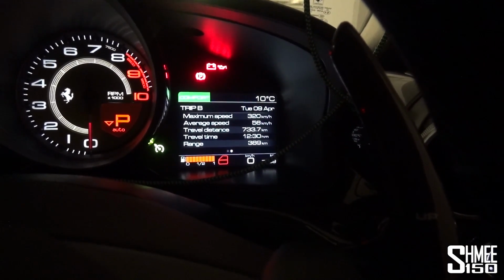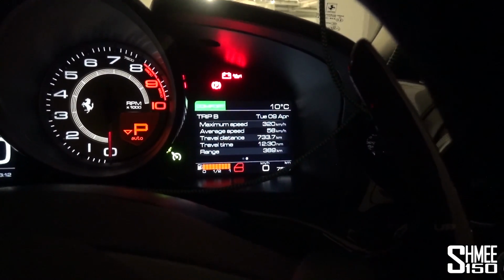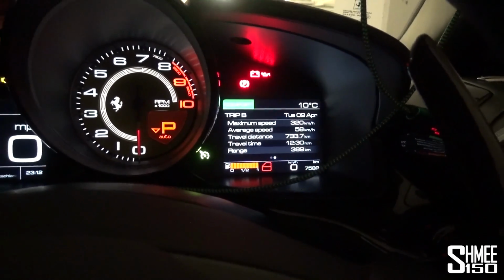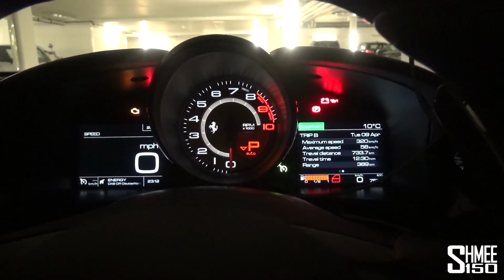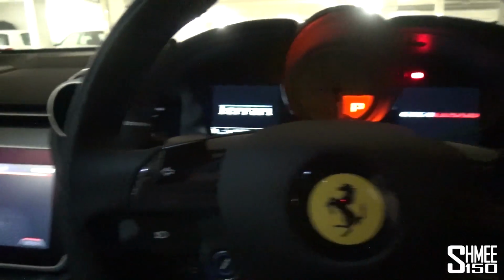320 kilometers per hour, just a smidge under 200 miles per hour. That is absolutely absurd, and it was really pretty comfortable at that speed, it has to be said. More to give for sure, but 320, not bad for a first proper drive of the GTC4Lusso on the Autobahns back home. But let me just turn that off so we're not using up all of the battery.